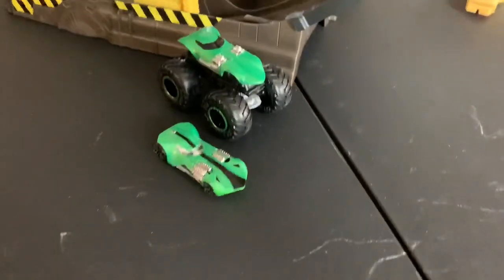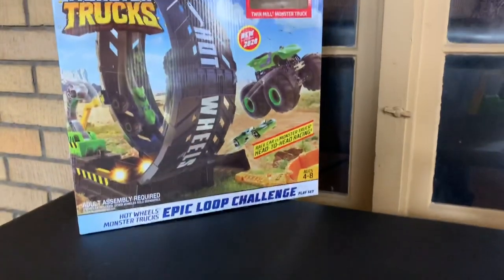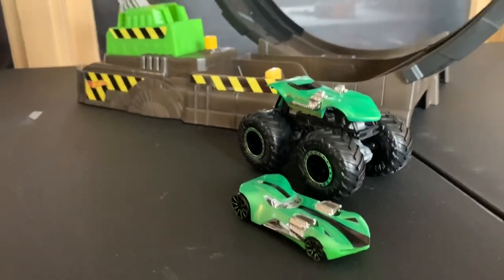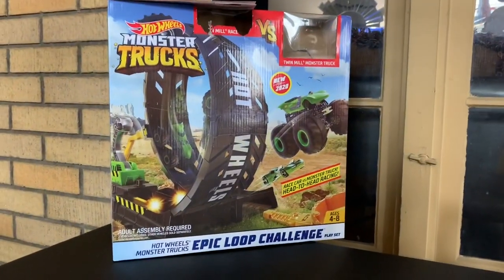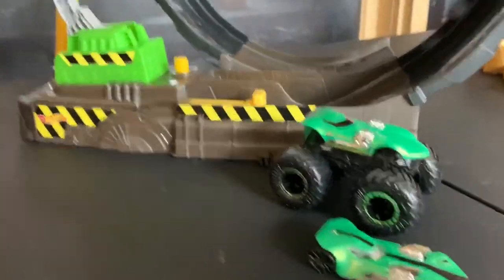And there you have it, Double HD Nation. That was today's unboxing, little bit of a playthrough of the Hot Wheels Monster Trucks Epic Loop Challenge. For the $19.99 price tag, got this at Target. Walmart also has a variation, but it is a different box, surprisingly. But for the $19.99 price tag, it is kind of a fun set.